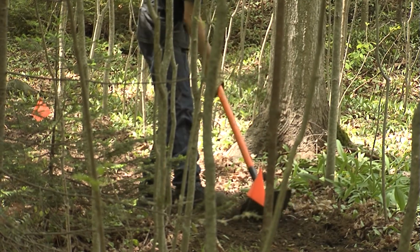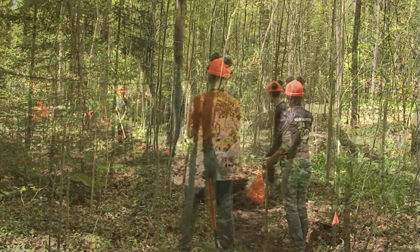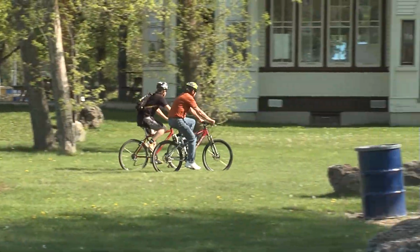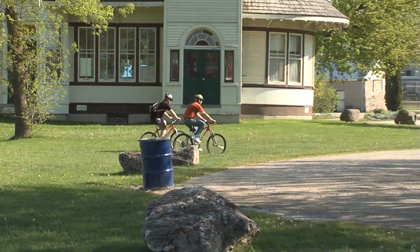It's the trail crews that make these trails possible. Through rain, shine, and snow, they are out there building these trails. We would get on our bikes and tour the town of Wyerton.